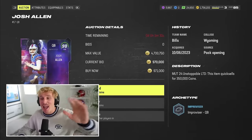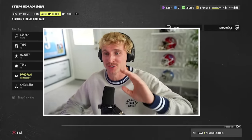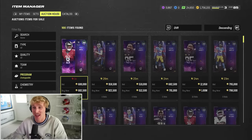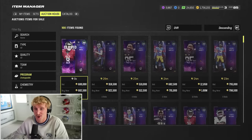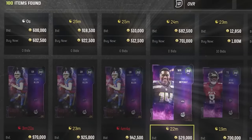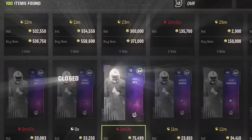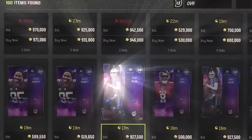Unstoppables! This brand new promo just dropped in Madden 24. It's called Unstoppables. It is stacked with a ton of absolutely absurd 90 overall players: Kyle Pitts, Josh Allen, Miles Garrett, Derwin James, DK Metcalf, Quinnen Williams, and not to mention a bunch of 87s, 84s, 80s. It's a nasty promo.